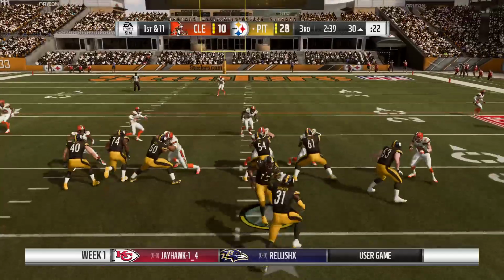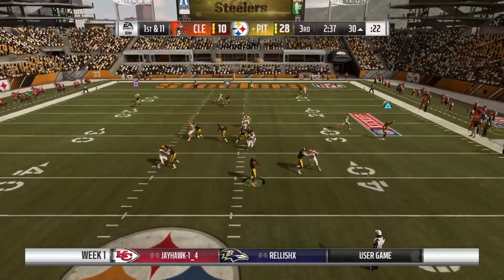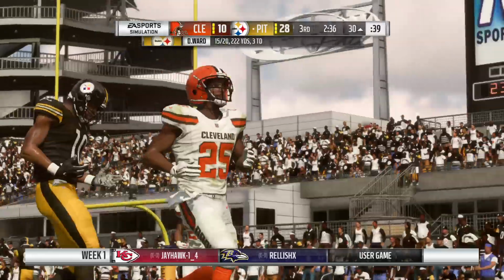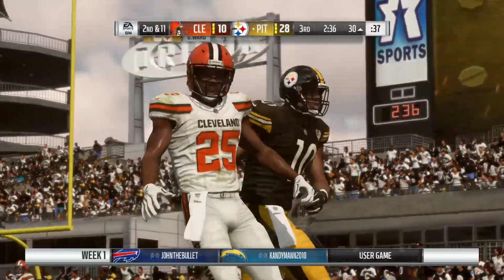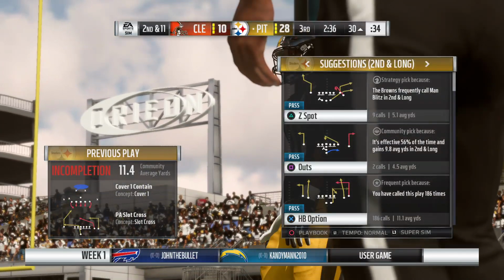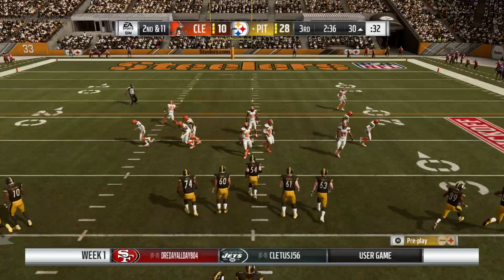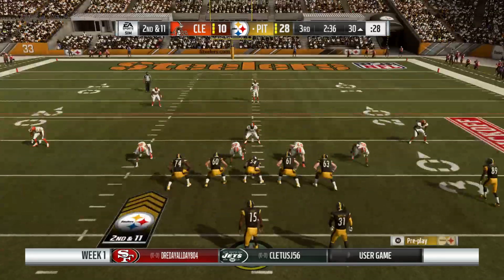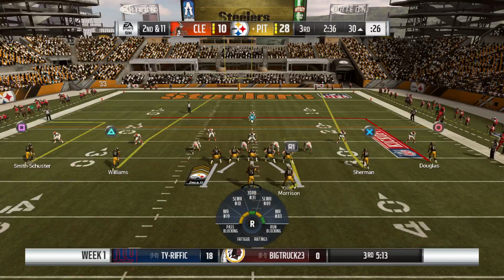Now Ward, off play action. And that is incomplete. The positioning here is key. As a defensive back, you're taught 99% of the time, make a play on the football. But in this case, making a play on the man was all the difference. That's what forced the incompletion.